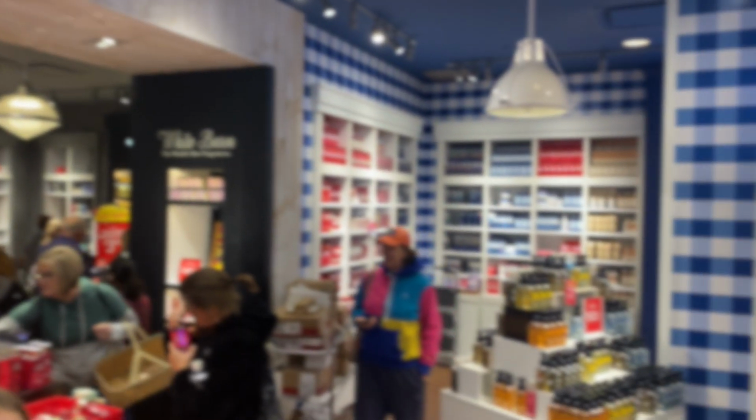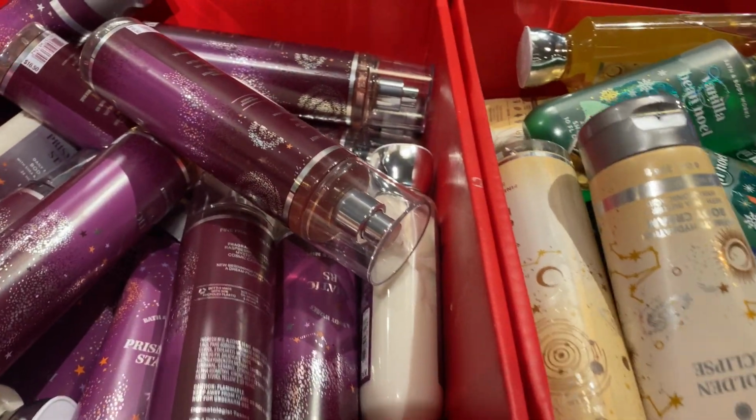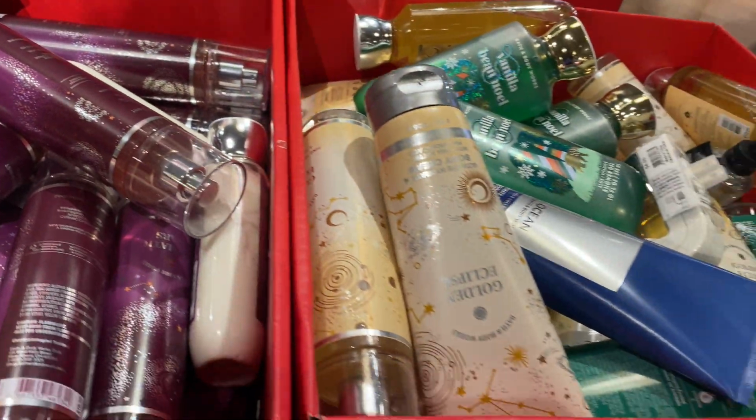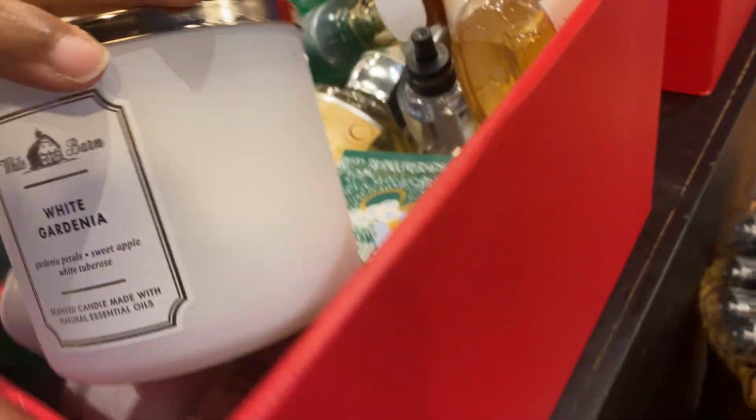Like I said, this store was super, super, super crowded. And this is the reason why I try to come to the store when they first open, because it just be so crowded and it's very, very hard to record when there's that many people in the store because everybody is reaching for some of the same items and you're bumping into each other. So I really don't like to record when the store is this packed.